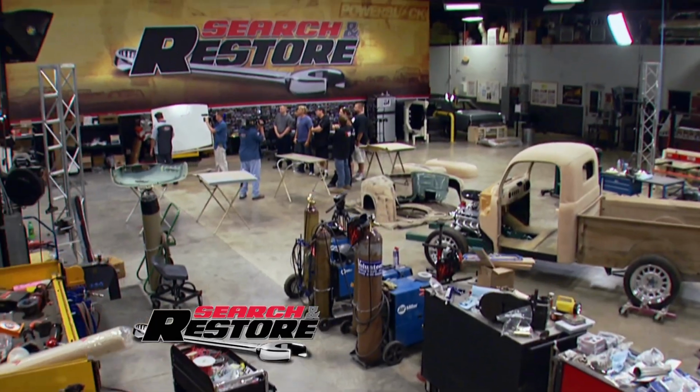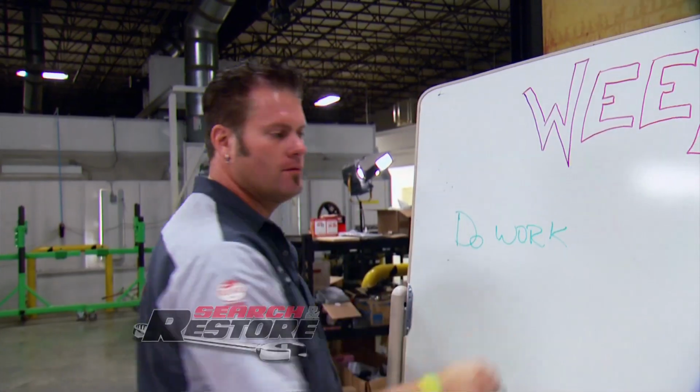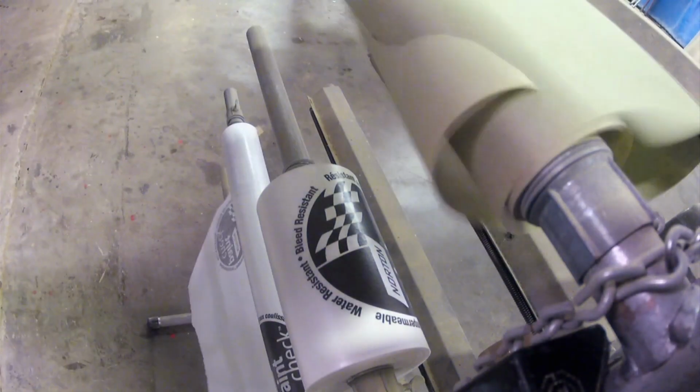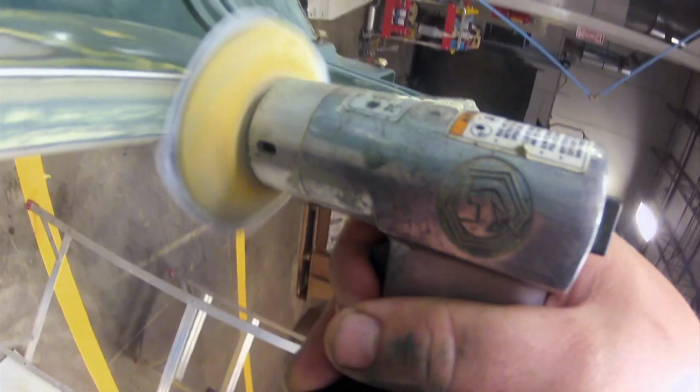Focus! You gotta focus. Can you see me? New week, new crew. Tim's pep talk is simple. Doing work. We got a whole new crew in here, fresh bunch of guys ready to work. We're gonna do some wet sanding and get some color on this baby, and then paint, polish it, a little bit of assembly at the end of the week.